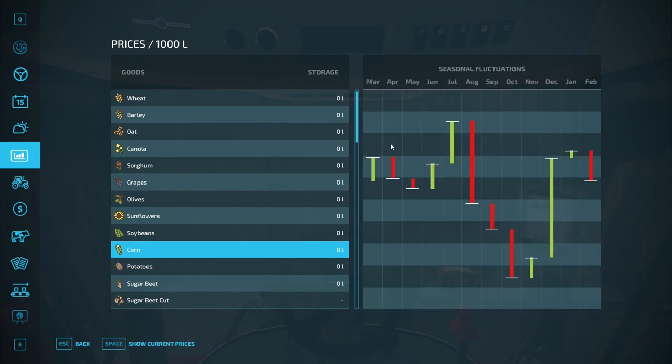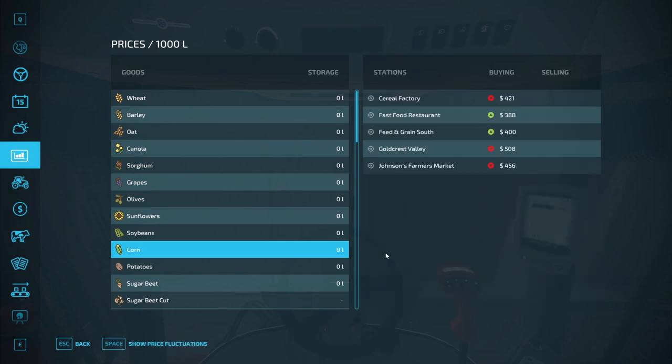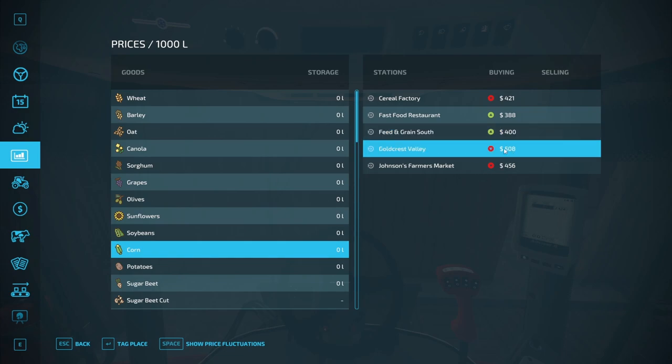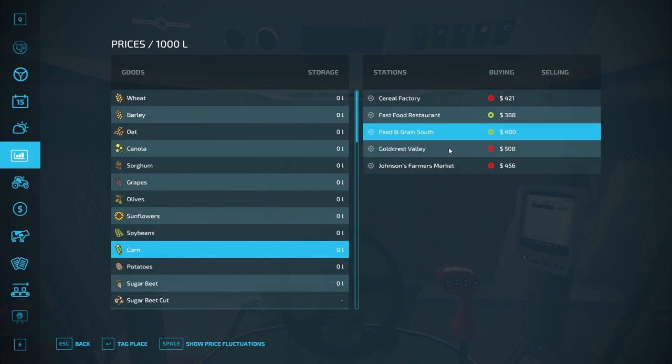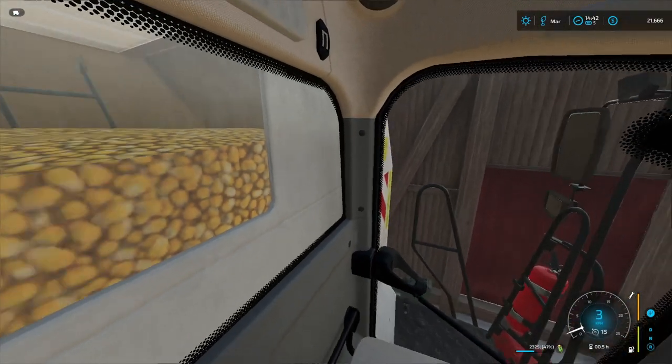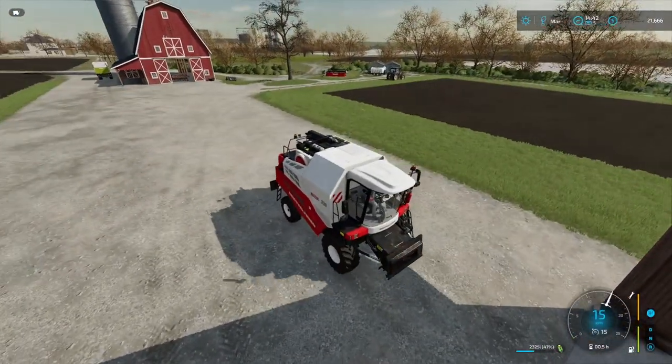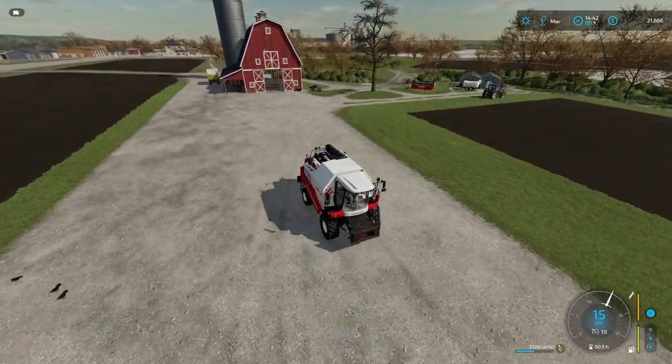Show price fluctuations. February. I'd say it's good enough to sell. This would be the best place. That's the train, obviously. We would get like 900 something for it. Okay. I mean, I did not realize we had corn in this thing still.